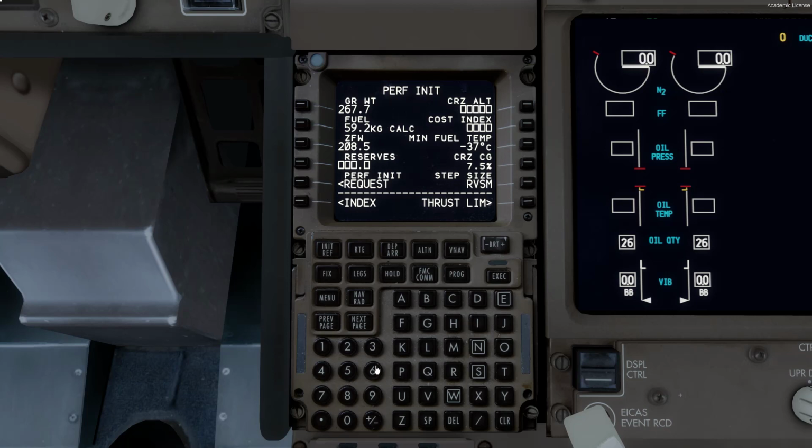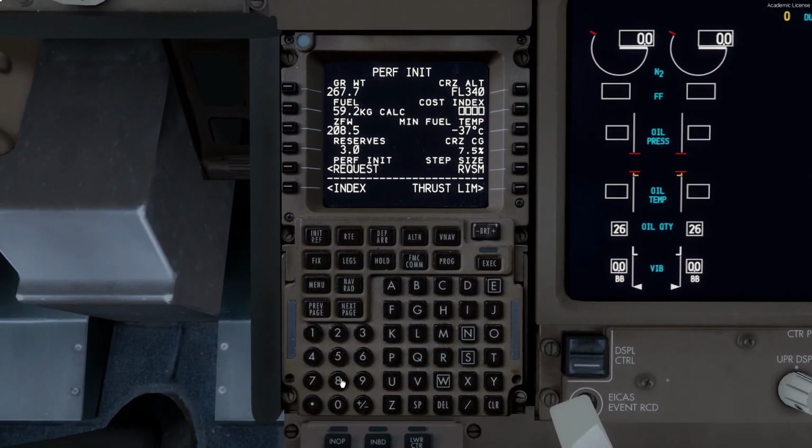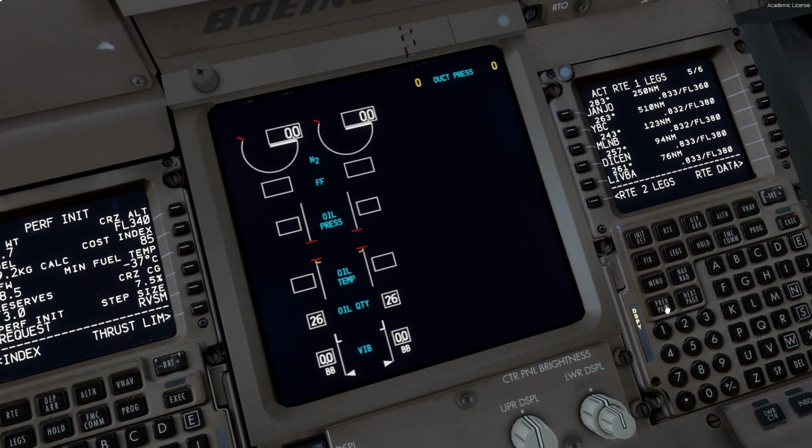And the reserves today are 3. And cruising today at 340. PFPX says there are step climbs to 360 and then 380. The FMC will work it out itself. Cost index, not sure what Air Canada do, so it's going to put 85, which is what it normally does. Execute that, and it should just load it in. And 380 and 360, nice. It's step climbing at about the right points. It's meant to be the next one here at 360, but that's absolutely fine, it's close enough.